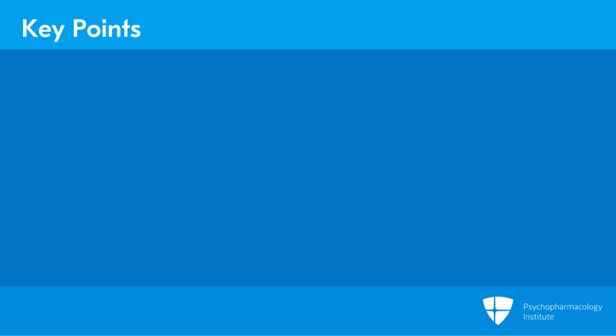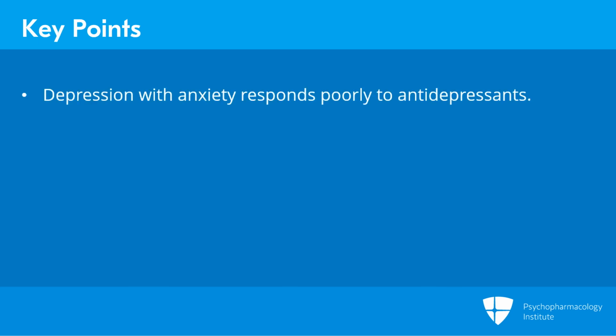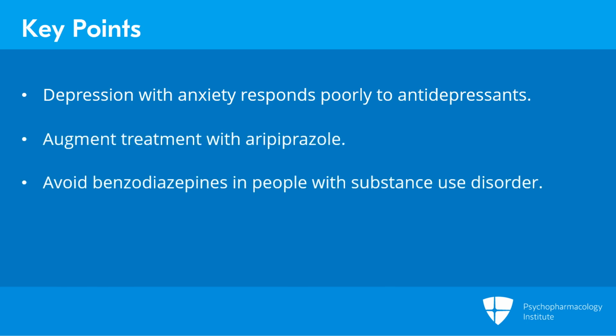And the final key point, major depression with a lot of anxiety responds poorly to almost all antidepressants and their augmenters, except, it seems, for the atypical antipsychotics as augmenters, and of those we prefer aripiprazole. Benzodiazepines may help and are to be avoided, though, in people with substance abuse, but buspirone seems ineffective.